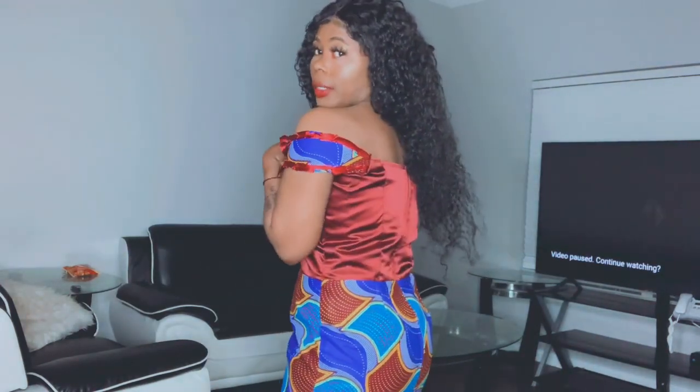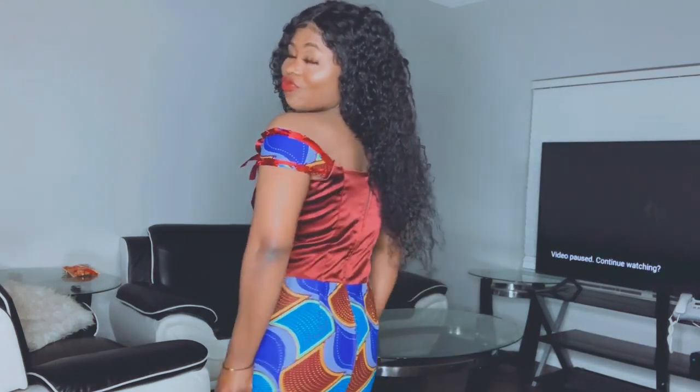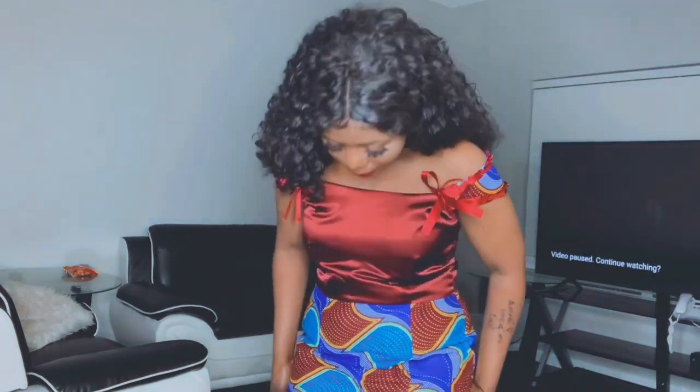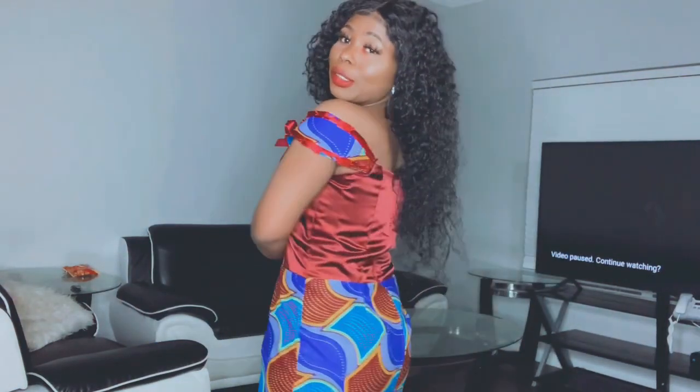This is number six. My number six outfit is African print. This is my African material. My mama, she sent it for me. She sent it to me and then I'm loving it. I love the color. I can't wait for the 4th of July, guys. I'ma look so pretty.